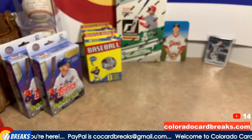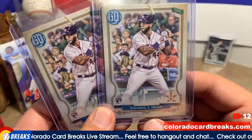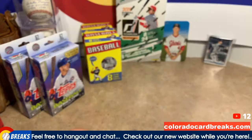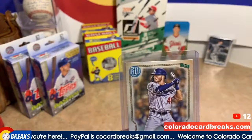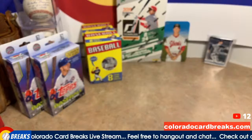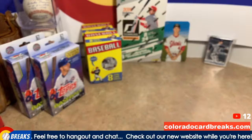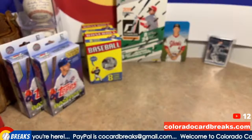Okay, also at $3, we have Yordan Alvarez, and I have two of those, if more than one person wants them. $3 each for a Yordan Alvarez Gypsy Queen. And also at $3, Gavin Lux. Gavin Lux Gypsy Queen. Which one, Carter? The Lux or the Alvarez? Or both? Okay. Let me see. Jordan Bogaerts down there.